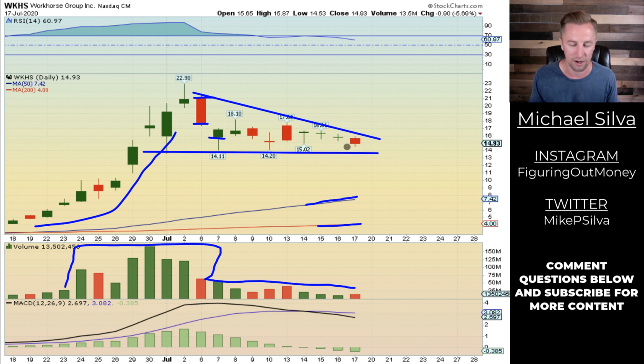However, this stock, I like the volume accumulation. I like how it's kind of going sideways right now, or consolidating on lower volume. So I do see this as a good risk versus reward trade, and the target would be that $20 level if I can get in right around here. So let's move on to the next one.